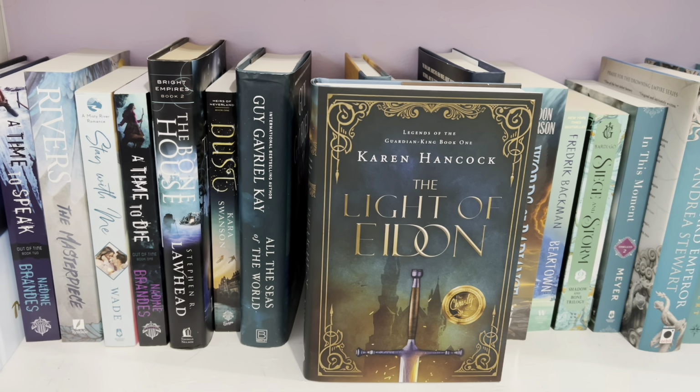The Light of Eden by Karen Hancock. This is book 1 in the Guardian King series. I haven't read this series before, but I've heard a lot of amazing things about it. This is a YA fantasy series, kind of alluding to Arthurian retelling legends.